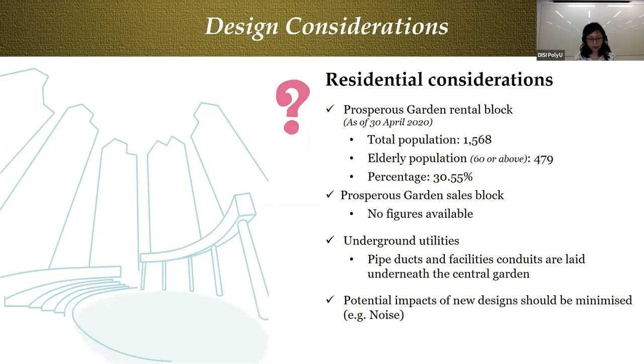Underneath the ground floor level is the car park area. Like all car park areas, most pipe ducts and facility conduits are placed in the car park ceiling. Any damage to the waterproofing layer would cause water seepage in the car park area.